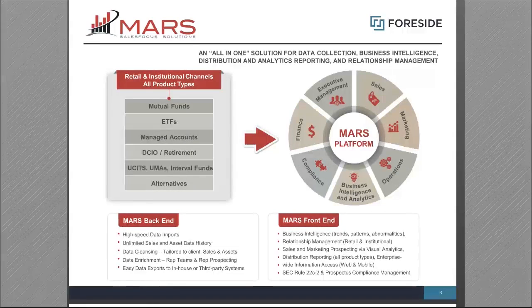And Dave, why don't you give us your elevator pitch and explain how Mars can benefit Foreside clients? Sure. So at its core, Mars is a sophisticated transactional and business intelligence platform for sales and asset data across multiple products, including mutual funds, ETFs, SMAs, UCITS, SICAVs, and insurance products. If there's a financial services or asset management product out there that has a data set, we can create an interface for it and provide you some intelligence behind the data that you're bringing in for those various products. And we have a long history of doing that.